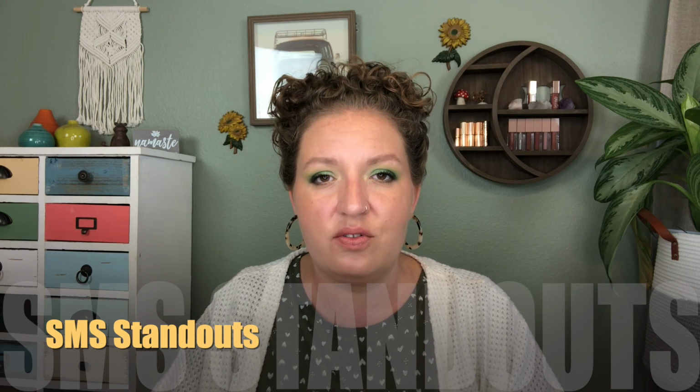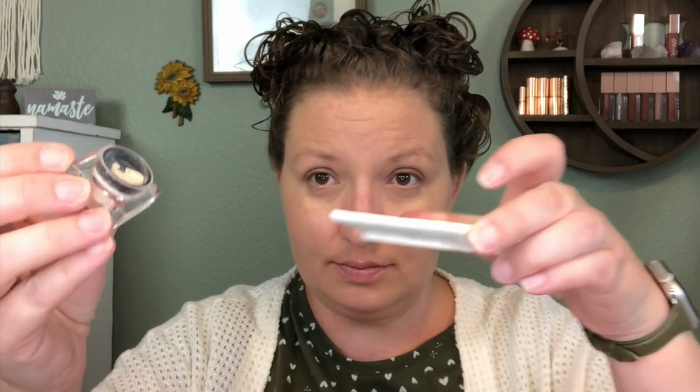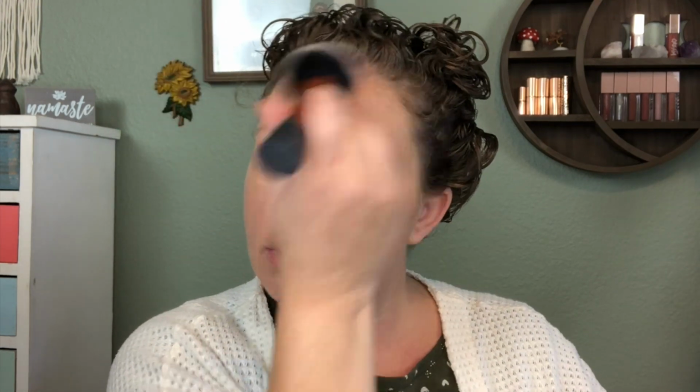I had one Shop My Stash standout product for the month of September, and it is this little teeny tiny Huda Beauty Easy Bake Loose Setting Powder. I have the shade Pound Cake here, and what surprised me is how good this is. I will say, first of all, and I don't think a lot of people mention it, but this is definitely fragranced. I like the fragrance. It's kind of musky, almost like a perfume. But if you're sensitive to scent, I absolutely would skip this one.